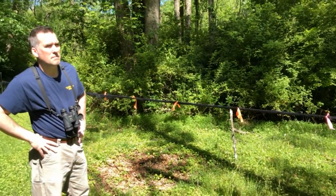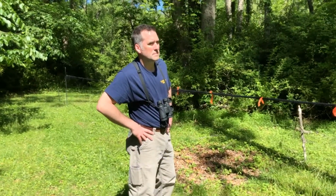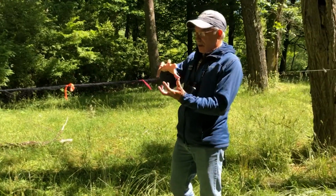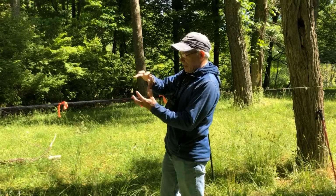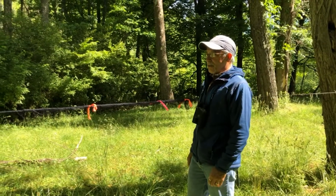Now, if I want to take the net down, I'll just take it and wrap it up and put it in the bag that I have it stored in. So this big net that you see here, I'll take it down and it'll be just one little ball, and put it in a bag, and that's all there is to it.